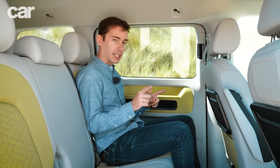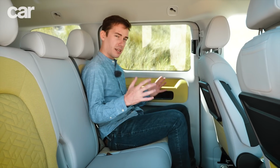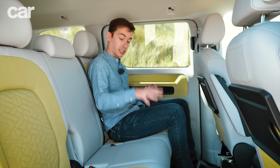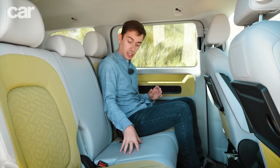However, there's a couple of things that I think they've missed a trick on, because this second row of seats is a bit narrower than it could be, and that means that you've only got 2 isofix points. There's no isofix point in the middle. And remember, this is a minibus, so it really should have that.